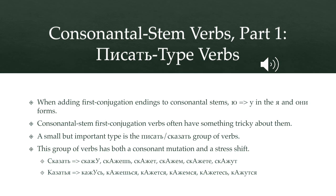So again, you definitely want to keep a sharp eye on these verbs, make sure that you know them because you can mess them up really easily. And if you mess them up, you might say something you don't want to say. For example, if you don't conjugate pisat properly, you might actually say something about pissing instead of about writing. And that can be very embarrassing. Some of us speak from experience.